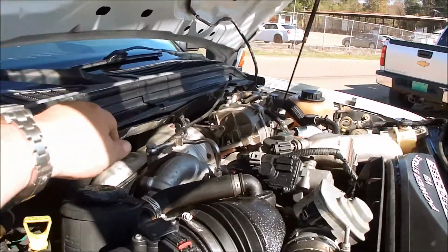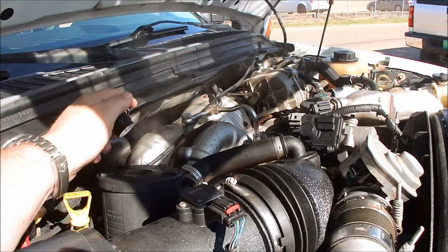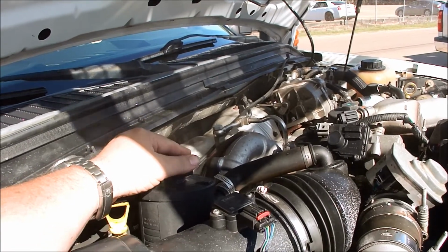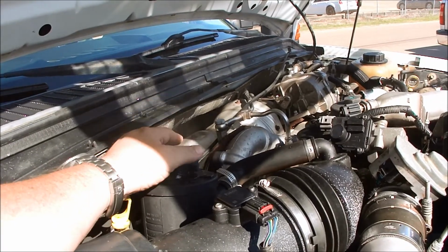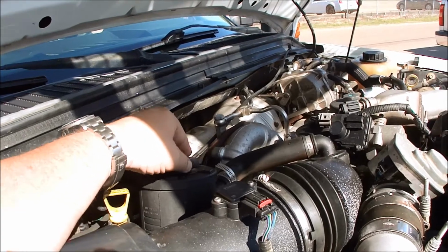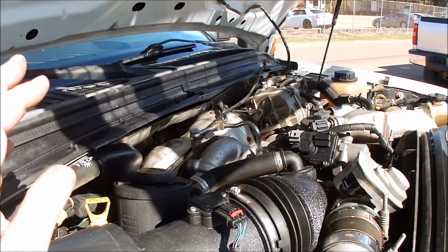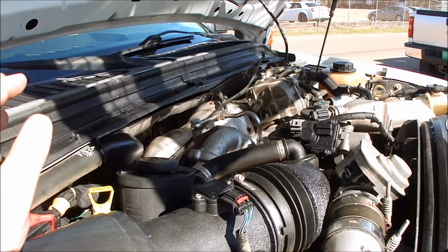But the main thing I want to show you is, take this oil fill cap off, and it's got the usual smoke. Smoke's not a big deal as long as it's not puffing. The main thing is you can see, set the cap down, it doesn't blow off. There's no pressure. So there's no blow-by. Blow-by is engine compression getting past the piston rings and into the crankcase. Not necessarily a sign of a bad engine, but it's a sign of wear this truck doesn't have.